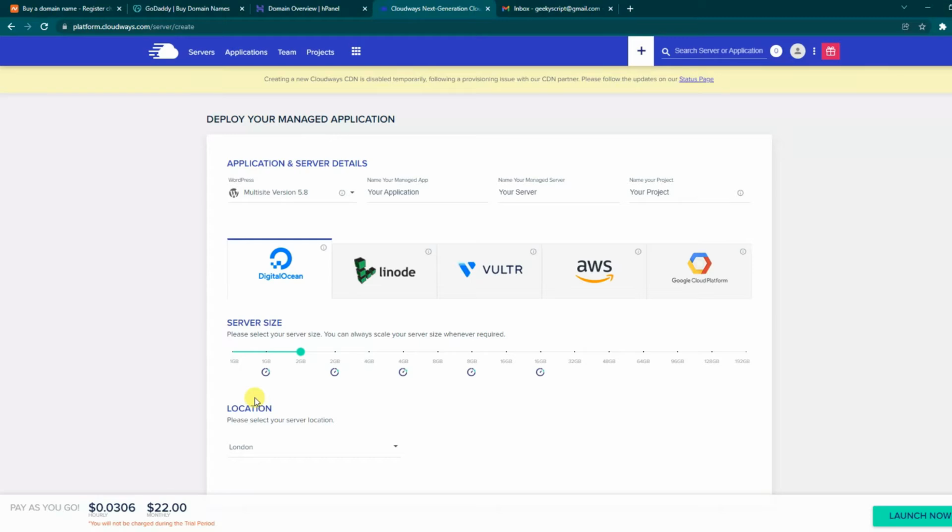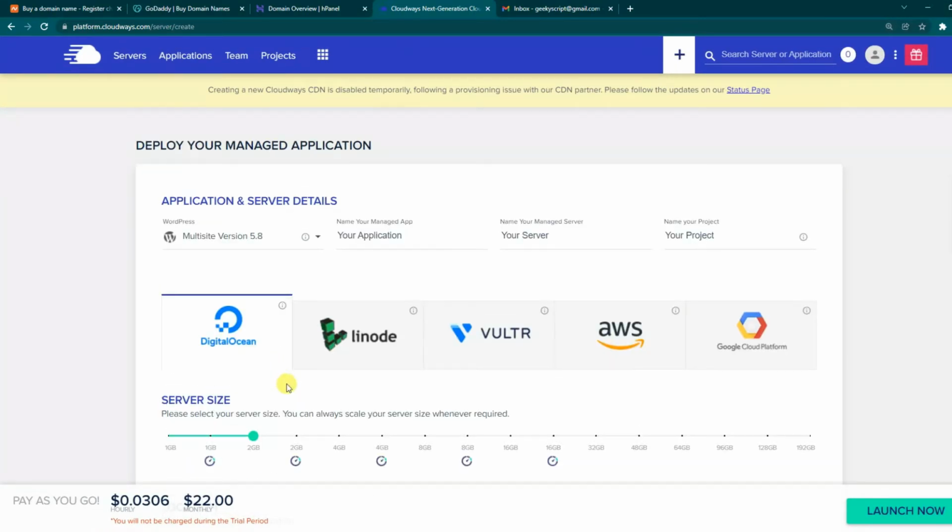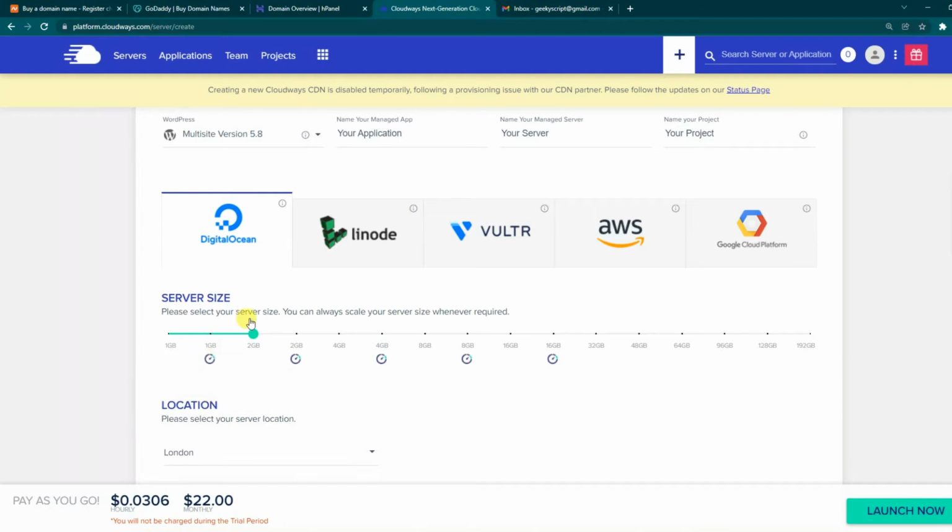And here, first let me make our screen a little bigger so that you can watch properly. And here you need to select your server size.